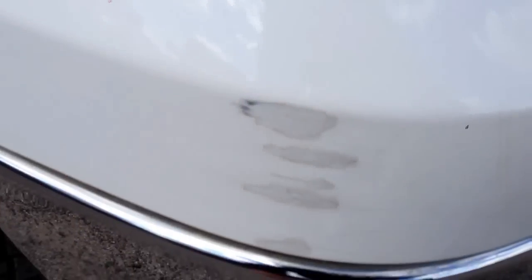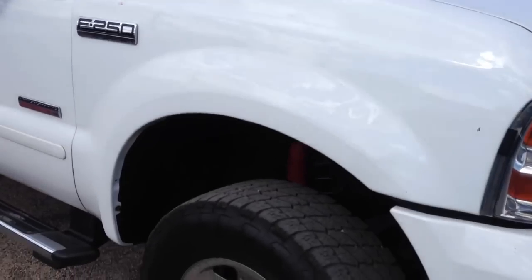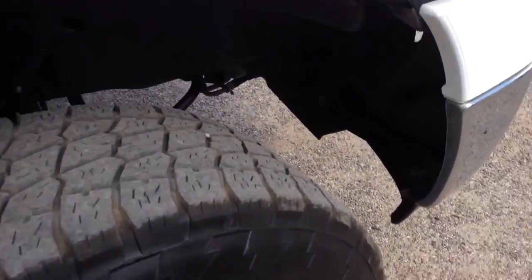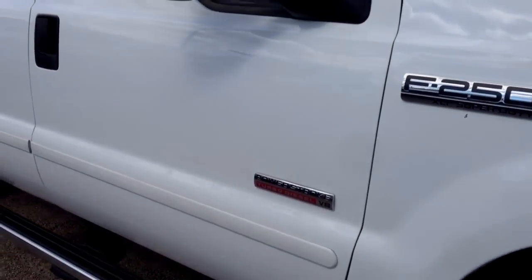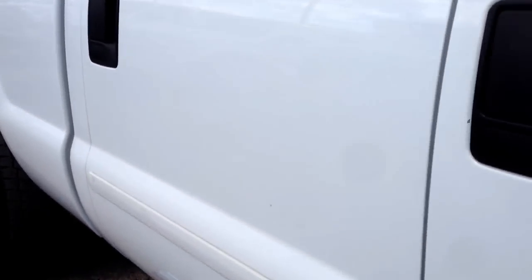Someone put some touch up on some scrapes there. A couple chips. It's hard to pick this one apart, but a lot of our buyers buy them and ship them out of state without ever seeing them in person. So we provide as many HD pictures and as much HD video of the vehicles as we can, so that they know exactly what they're buying before they actually pay for it. There's a rock chip there.